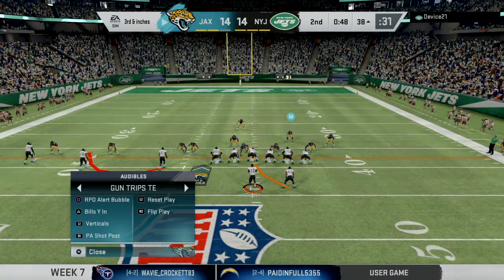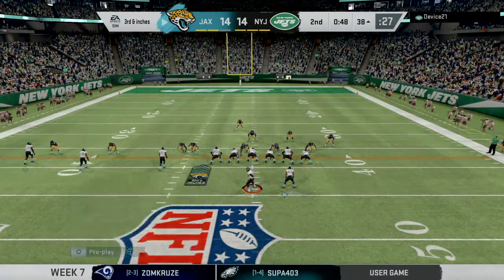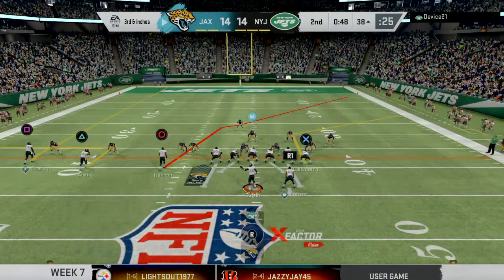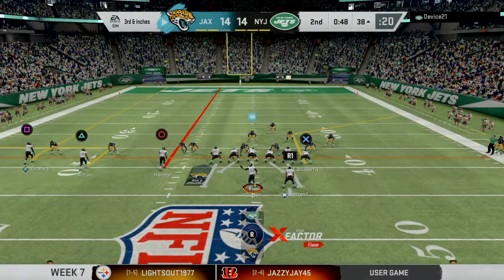Switch. General West. Smooth. New Mike 52.